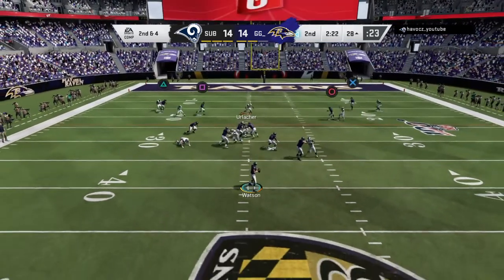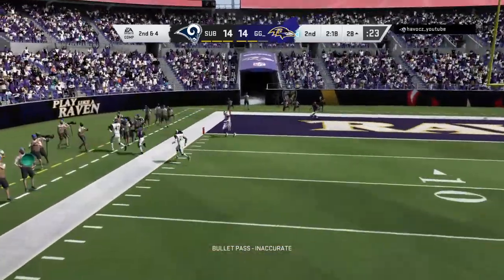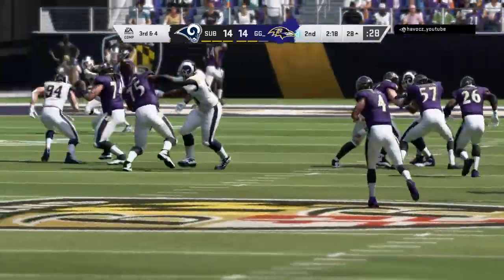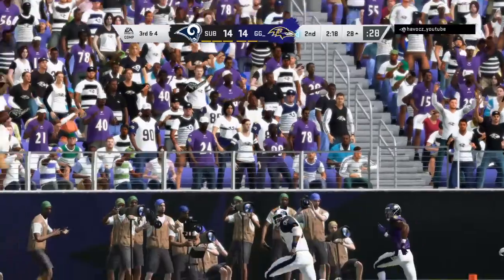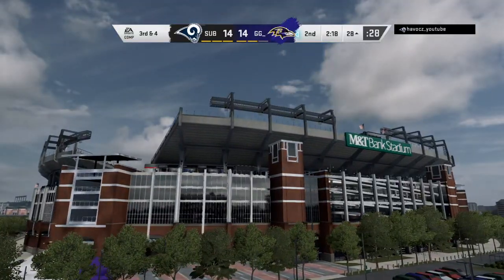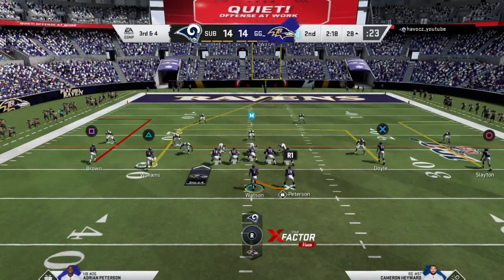On 2nd down and 4, Watson flushed out right. And he slings one that's incomplete. Marquise Brown was the intended target, and it's 3rd and 4. Had the right idea there, trying to throw it to the sideline, but he led him just a little bit too much, trying to get it out to his receiver. Ends up falling to the ground, incomplete.